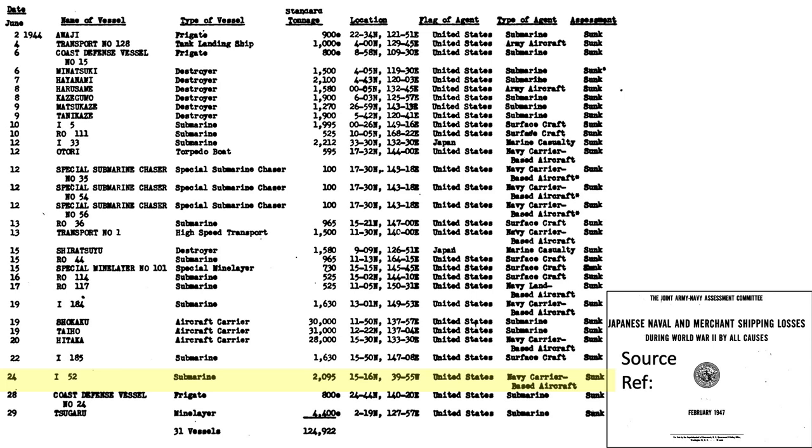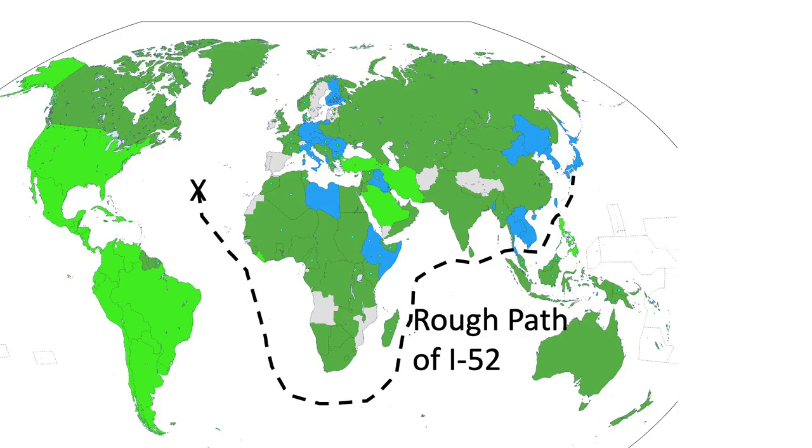June 1944 was a devastating month for the IJN as they lost 3 fleet carriers just a couple days earlier during the Battle of the Philippine Sea. The Battle of the Philippine Sea was the largest aircraft carrier versus aircraft carrier battle in World War II. I-52 left Japan on March 10, 1944. The duration of the trip from Japan to Germany varied, but was roughly 3 months since the submarines needed to travel around Africa.